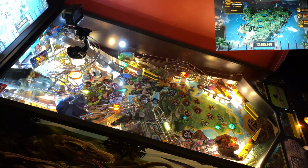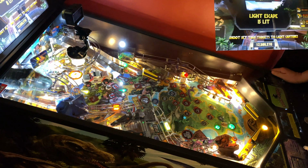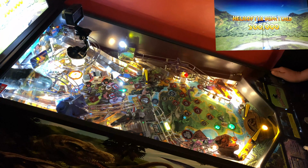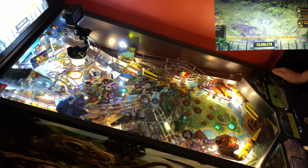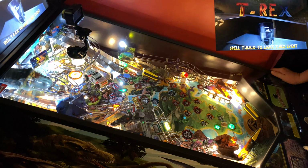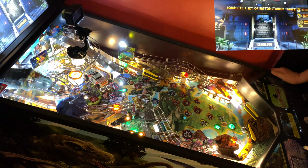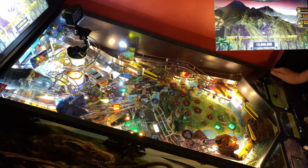So let's try to do that secret skill shot. Oh, missed it. It would have been right there. There it goes. It got it. So that's good. All right, what do we want next? Let's try to get that rescue shot. And we definitely have to get the dinosaur as well. So the dinosaur's on that ramp. It's about to change, I think. Let's see.